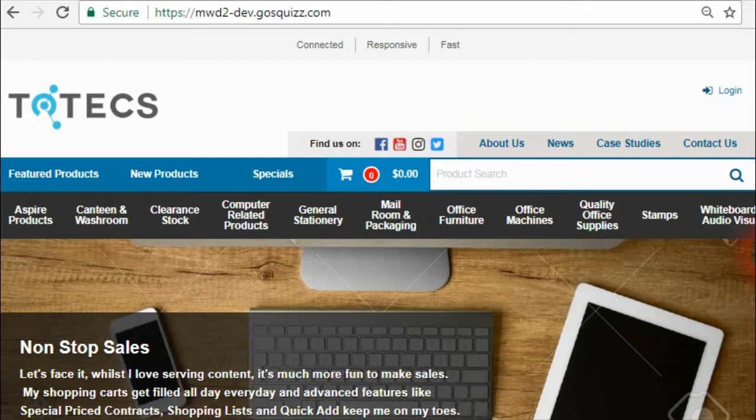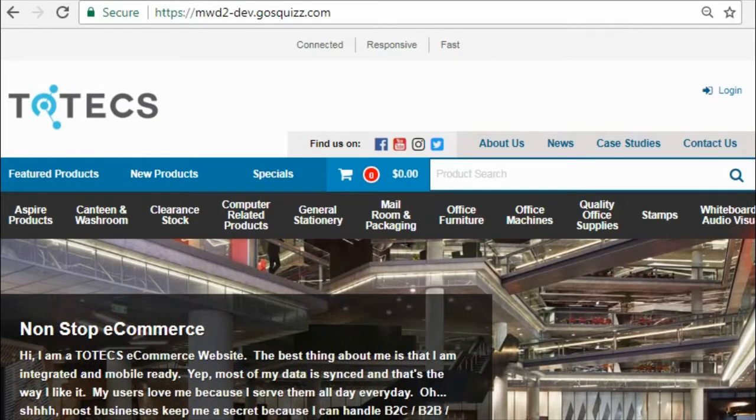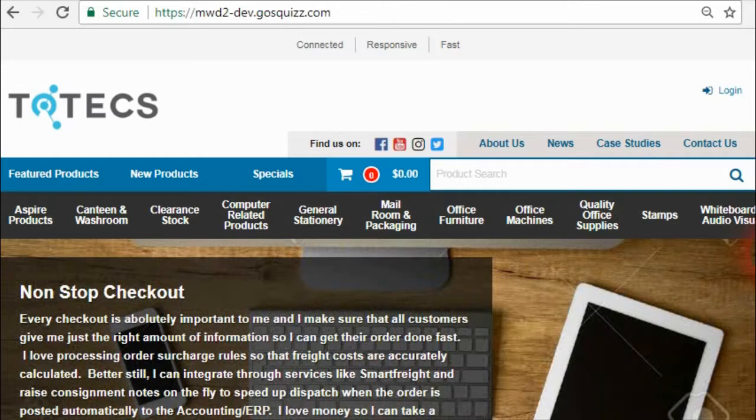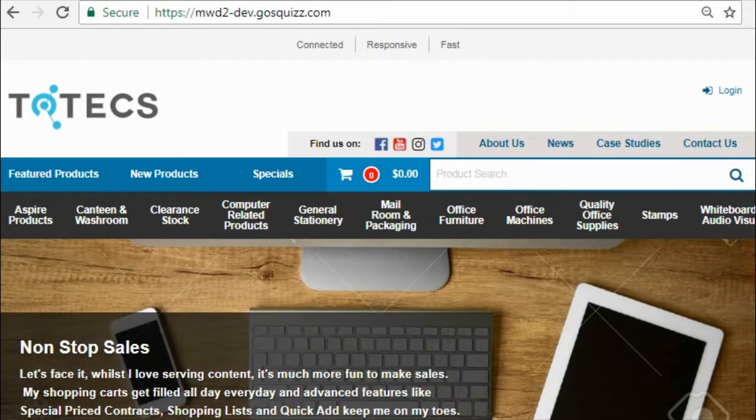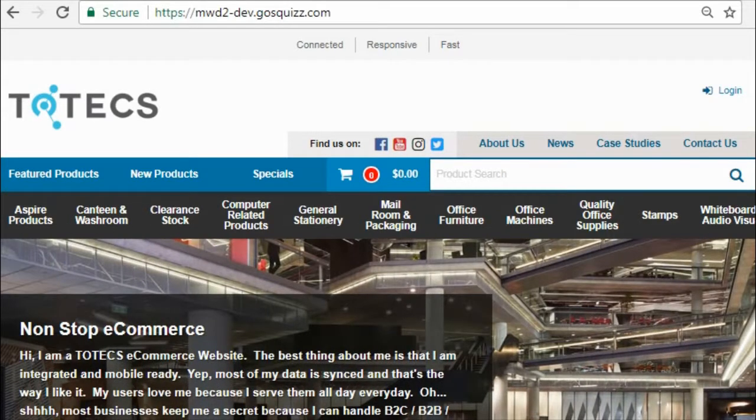Now, this cacheable setting is not turned on for well-known search engines. So a number of search engines, such as Google, Bing, and all the other search engines known to the TOTECS platform, will not be able to use this cacheable feature, since they create new sessions every time they crawl your site. So this setting is not going to help them. It's only going to help legitimate, real users who are logging in or who are navigating your site with guest sessions and using the same session over multiple web page requests.